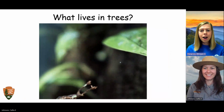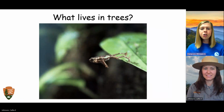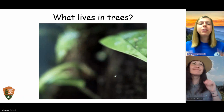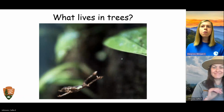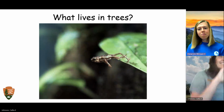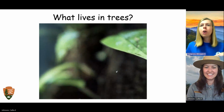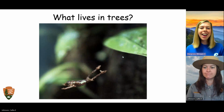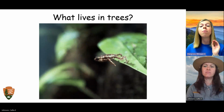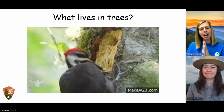All right, we have a little tiny tree frog, and it looks like it's jumping. So if you have room and you want to jump about in your classroom, be just like a tree frog. If you don't have room, you can jump in your seat just like me. I don't have space to jump around. Perfect, yes. So little tree frogs will live in trees and they'll jump about. Amazing. Yeah, you guys are really good jumpers. You would be awesome, awesome tree frogs. Perfect. All right, let's come back.